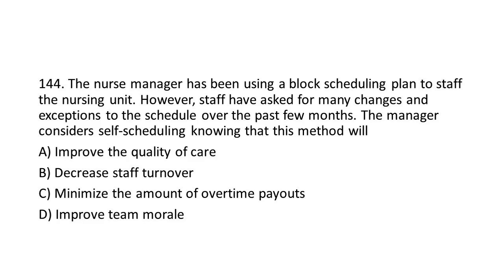144. The nurse manager has been using a block scheduling plan to staff the nursing unit. However, staff have asked for many changes and exceptions to the schedule over the past few months. The manager considers self-scheduling, knowing that this method will A. Improve the quality of care.